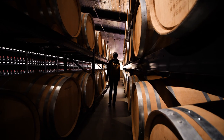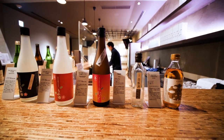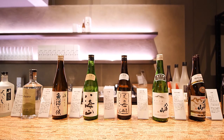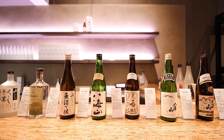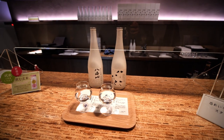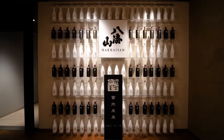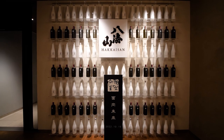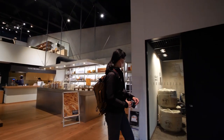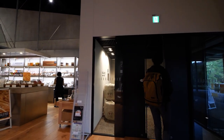The tour ends at the tasting counter where guests can sample a variety of Hakkaisan's products, including sake which were aged in the snow warehouse for 3 and 8 years respectively. I hear that both are smooth with a sweetness to their flavors, but the 8-year one is comparatively smoother and has a rounder mouthfeel. Japan has a strict zero-tolerance rule for drink driving, which extends to cycling as well. So no drinking and cycling for me.